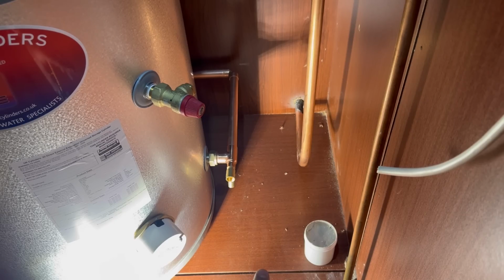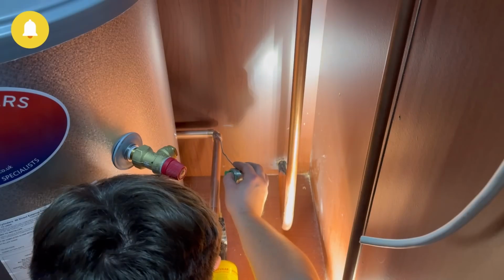So I might have to drill a new hole, possibly. I don't want to. I want to see if maybe I can bend that. We'll worry about it later on. Right.